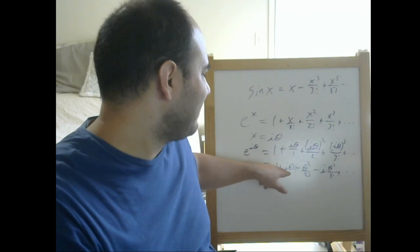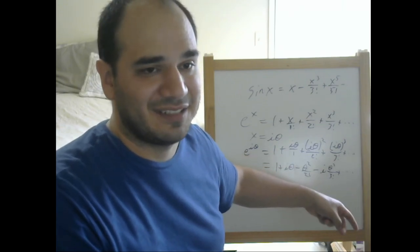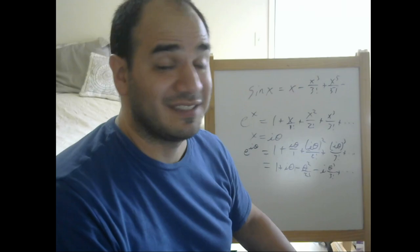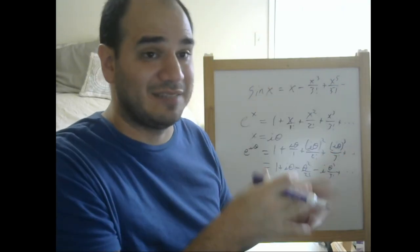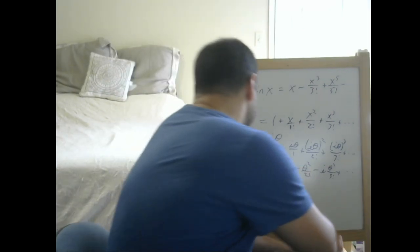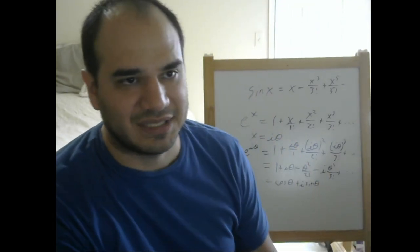And then all of the odd ones, so i times theta minus i times theta cubed over 3 factorial plus i times theta to the fifth over 5 factorial minus i times theta to the seventh over 7 factorial plus i times theta to the ninth over 9 factorial and so on and so forth. All those odd terms have this constant i sitting out there. But if you factor that out, then you have i times what turns out to be sine of theta. So e to the i theta is in fact equal to cosine of theta plus i times sine of theta, right?